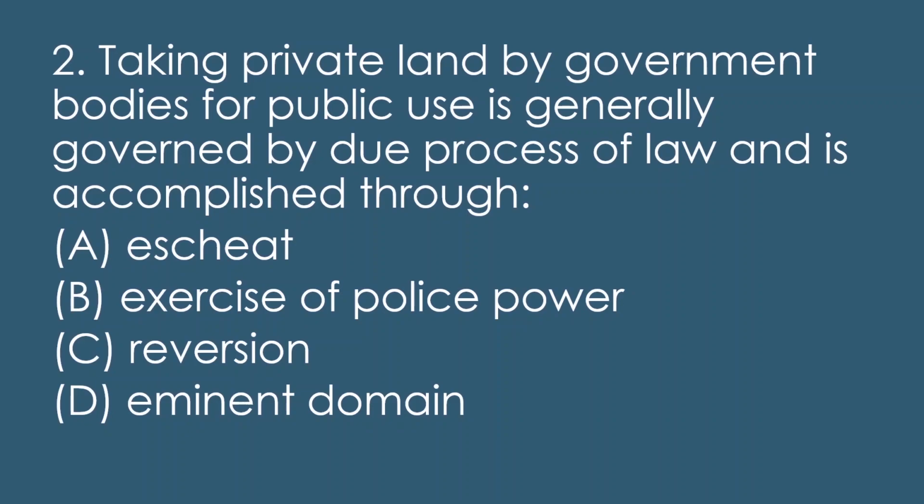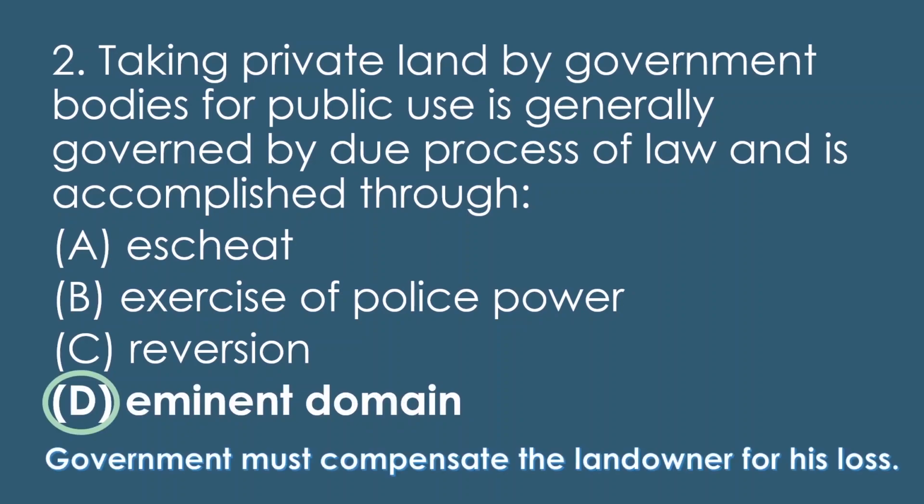Well, we know it's not accomplished through escheat. That deals with if the property is, for instance, somebody passes away and there are no heirs, then the property will escheat to the state. That doesn't mean that the government is taking private land for public use. Exercise of police power. No, police power is used for zoning. Reversion, that doesn't have to do with this. But eminent domain, yes. Eminent domain is what is used to accomplish the government taking private land for public use. So eminent domain is the correct answer, but remember, the government must compensate the landowner for his loss, and it has to be fair market value for the compensation of this.